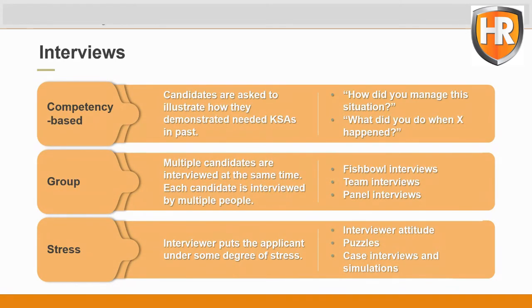Then there are competency based interviews, where you're asking candidates to illustrate how they demonstrated the needed knowledge, skills, and abilities in the past. So, how did you manage this situation? What did you do when X happened?